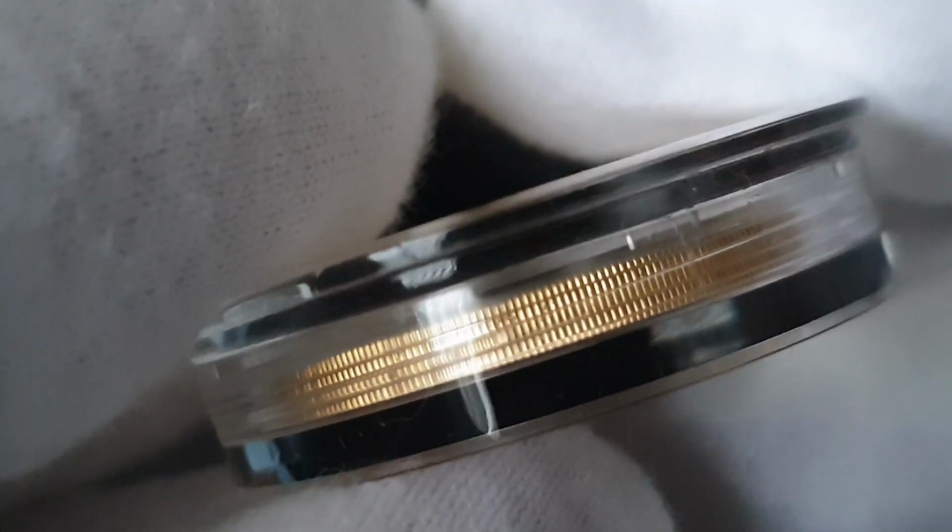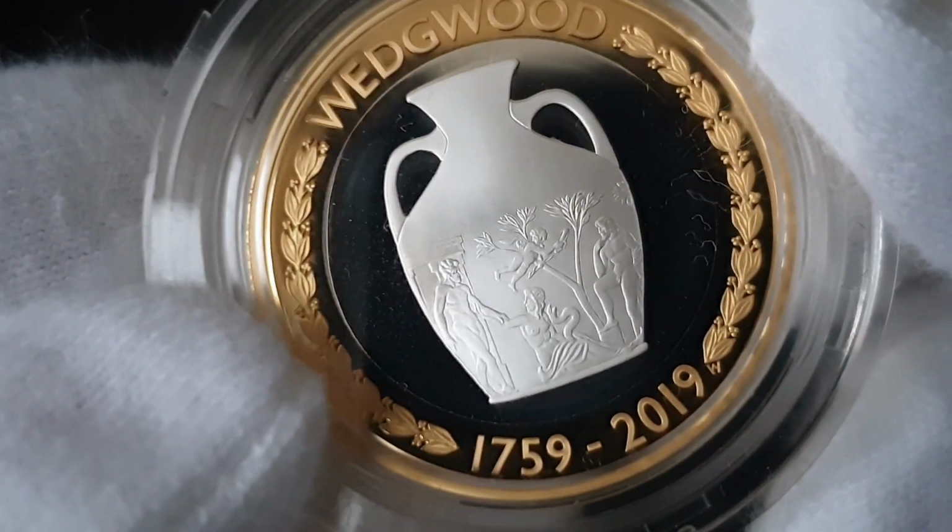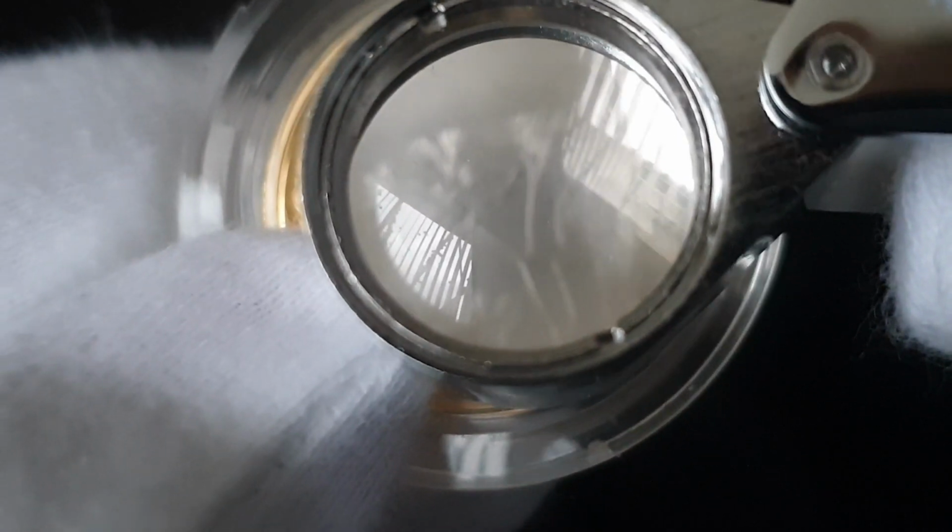So there we are, there's a bit of a closer up look. Let's see if we can be even closer. It's a very dull day here actually. So slightly risque design. As you can see, the actual design here, hopefully. It's the very edge of the design, I believe, that has the gold plating.